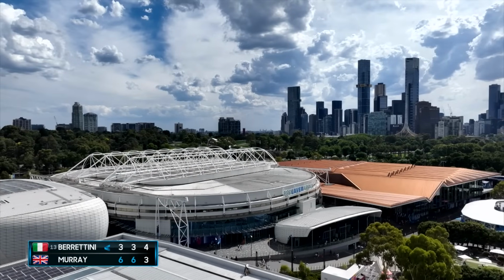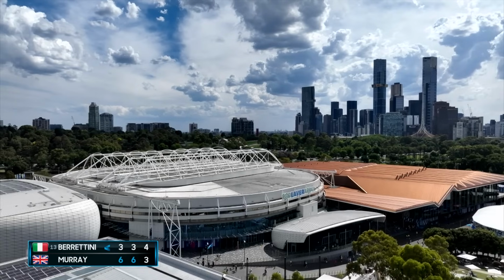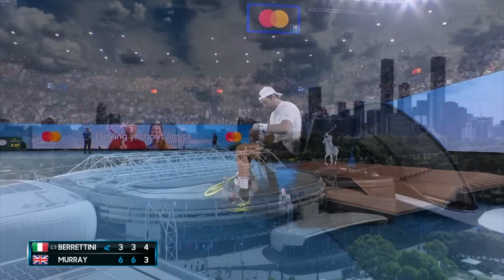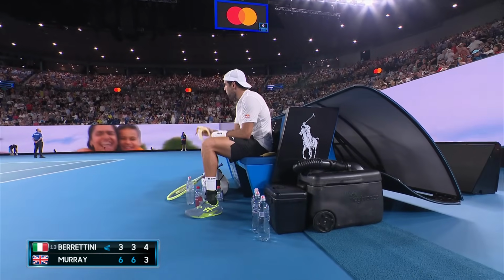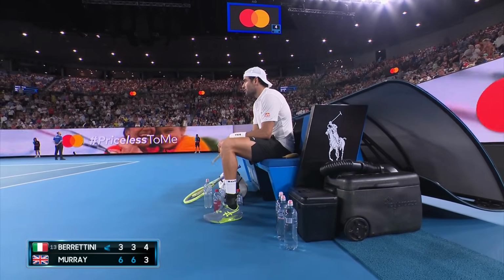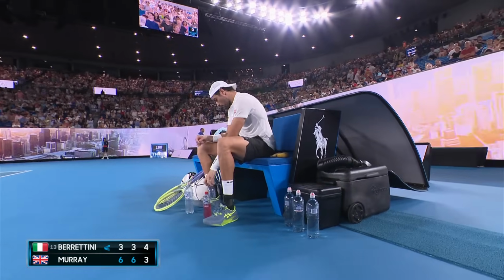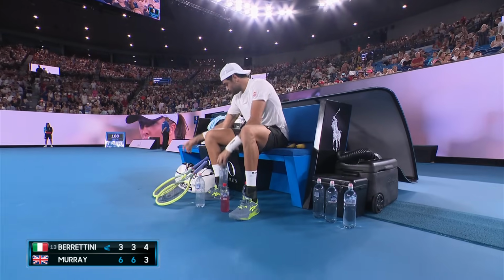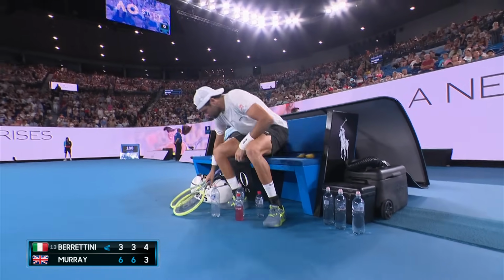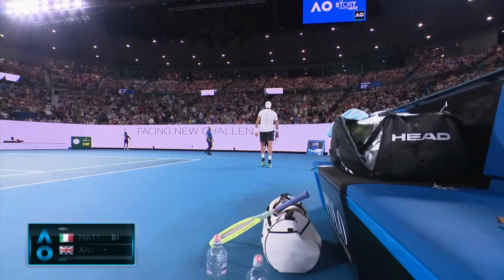Transformation for Melbourne Park has been well documented, and it's been well received by all the fans and everybody that comes here, players alike, officials. And it continues to impress and it continues to improve. They have been a leader in the sport in so many ways. Innovation has been the key word, not just in the infrastructure, but also some of the competitions that Tennis Australia have been involved with, such as Laver Cup, ATP Cup, United Cup.